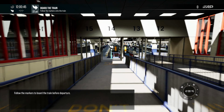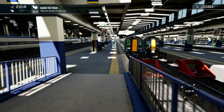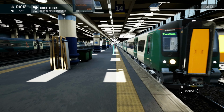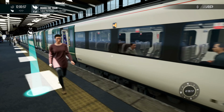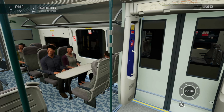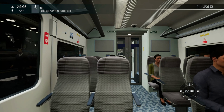Follow the markers to board the train before departure. Take a seat, the train is just about to leave.